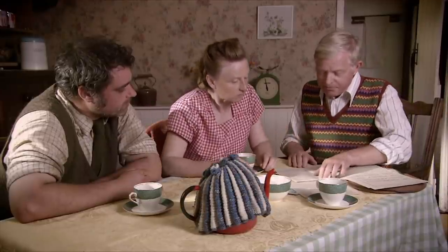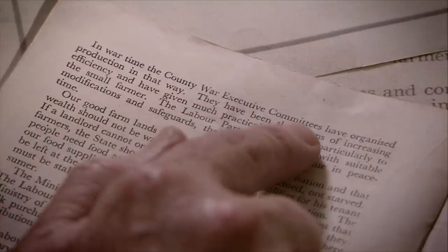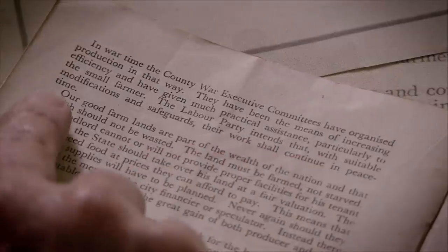That's right. Whereas Labour are saying in wartime, the county war executive committees have organised production in that way. As you know, they brought in mechanisation on a huge scale, fertilisation and so forth. Now, the Labour Party intends that their work shall continue in peacetime. So bearing in mind that we've got the Tory Party suggesting that we should go entirely with market forces in the countryside, and then the Labour Party suggesting that we should hang on to the government procedures that have been in place during the war.